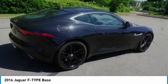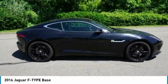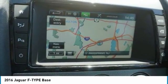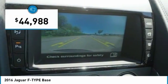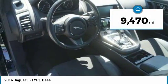High power and low weight means effortless speed. F-Type screams uniqueness, speed, and power. In the end, nothing else really matters, and it is priced below $45,000. This vehicle has less than 10,000 miles.